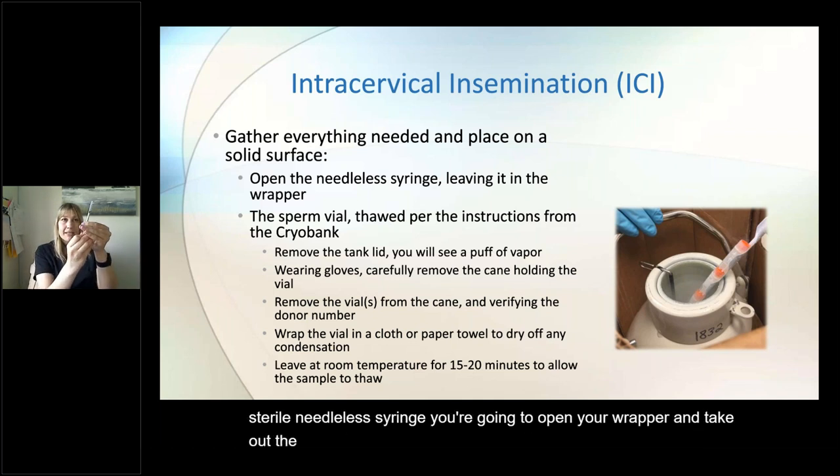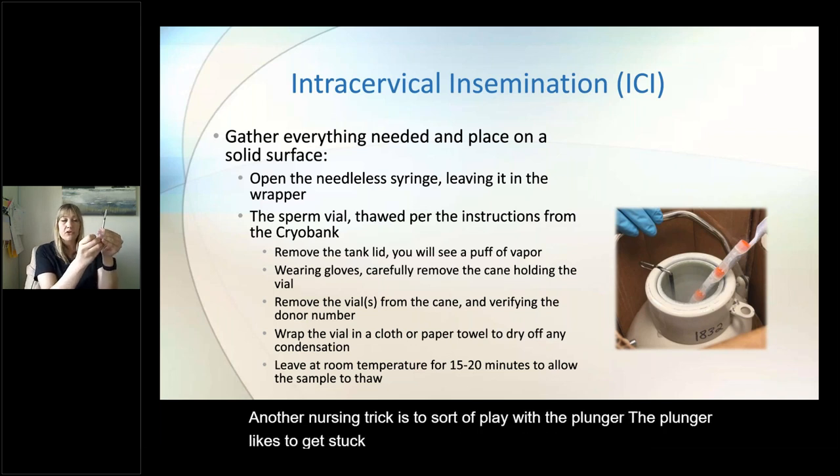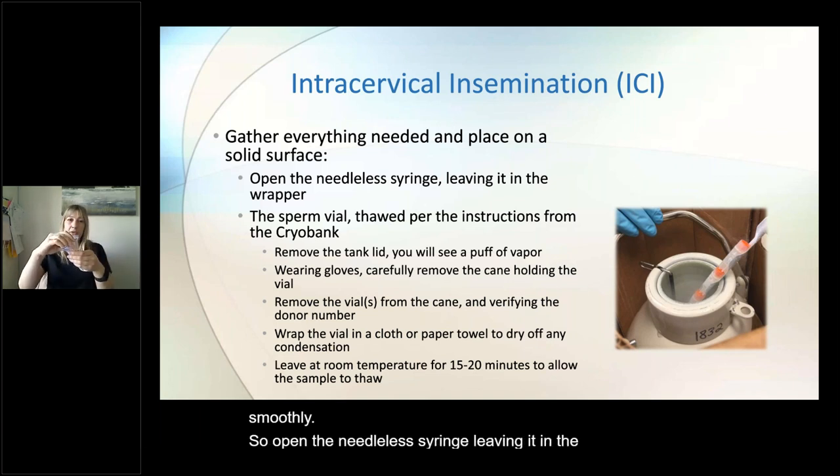Another nursing trick is to play with the plunger. The plunger likes to get stuck. So before you put it in your vial, just push the plunger in and out, in and out. And you can see it's moving very smoothly. So open the needleless syringe, leaving it in the wrapper. You'll put it back in the wrapper.